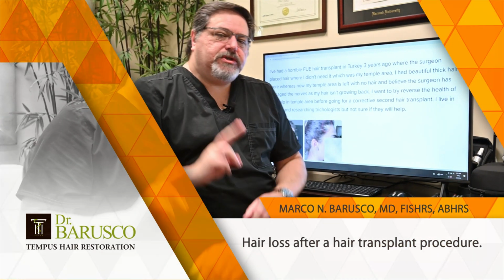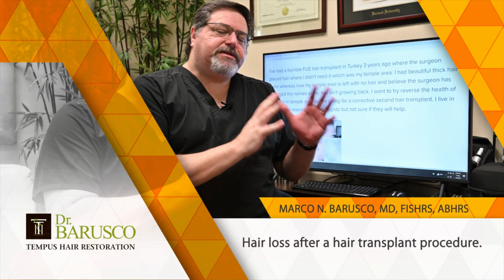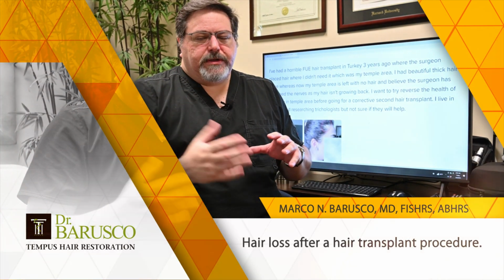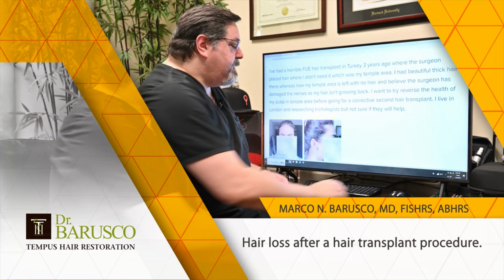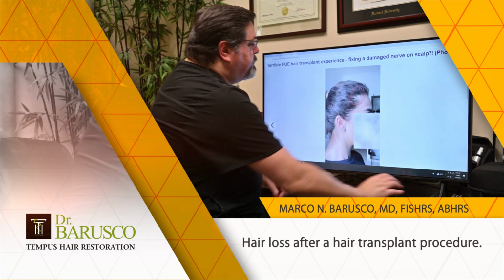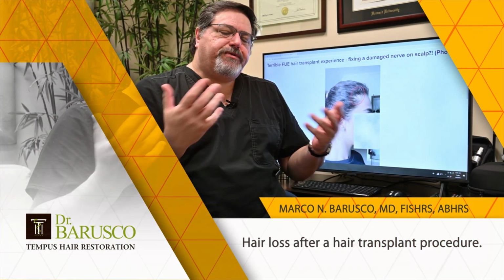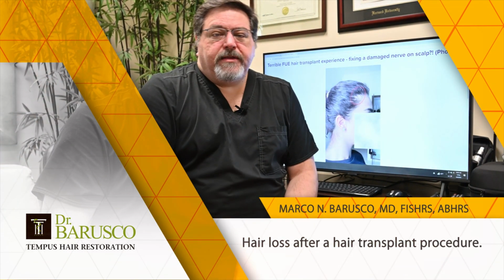I'm going to answer this in two parts because there's a lot to talk about here, and so I'm going to address the first issue now, which is placing hairs where she didn't need them, and now she has more hair loss in the area that was transplanted. She mentions the temple. I'm going to zoom in on the picture here. So the right temple, apparently there was more hair there, and then after the surgery there was some trauma and she lost some hair in the area. That's a very important thing.